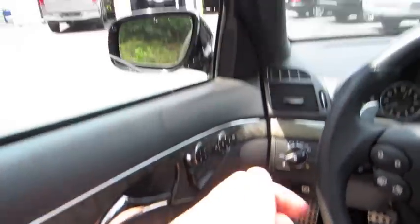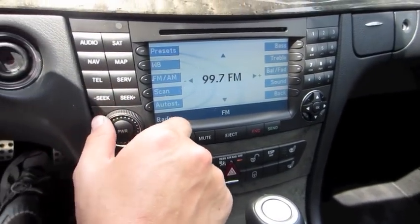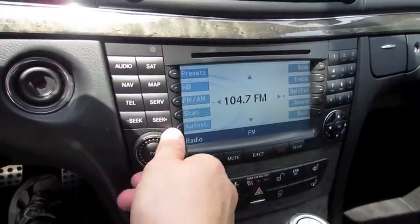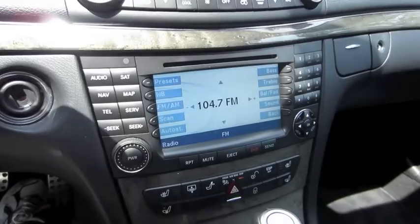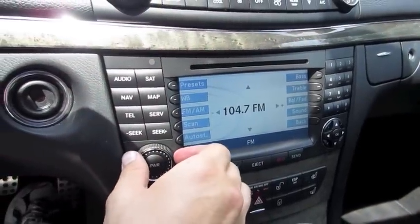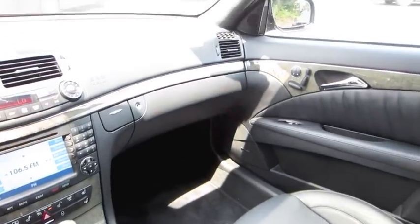Tight doors, tinted glass, has a Harman Kardon audio system. Very impressive response. Bass response is incredible in this car. In my opinion, Harman Kardon makes some of the best audio equipment ever to come in vehicles, at least in today's market. Very clear, well-balanced audio system.